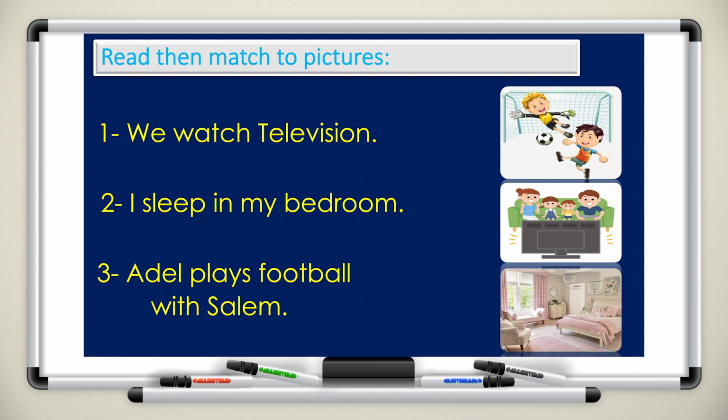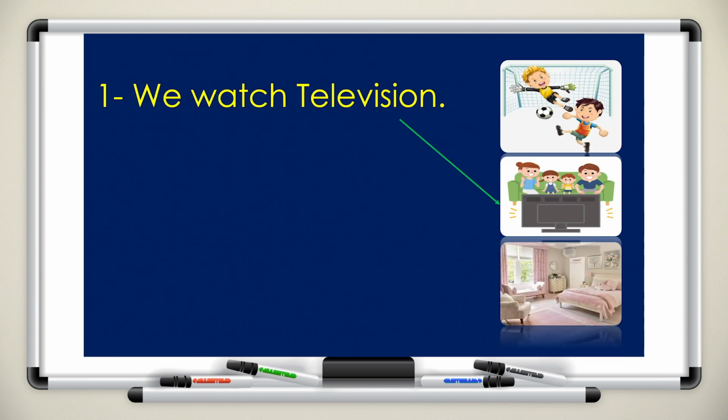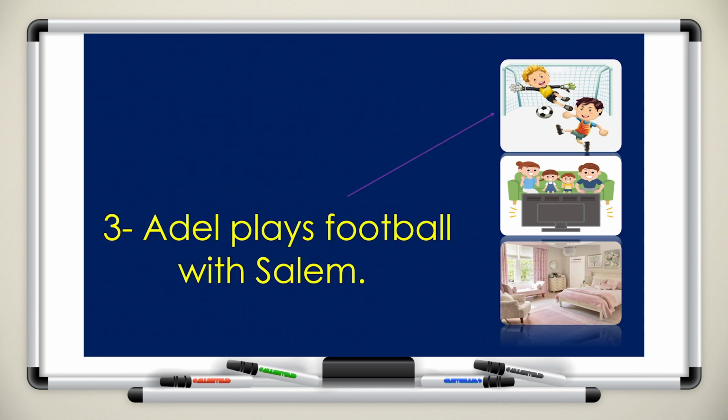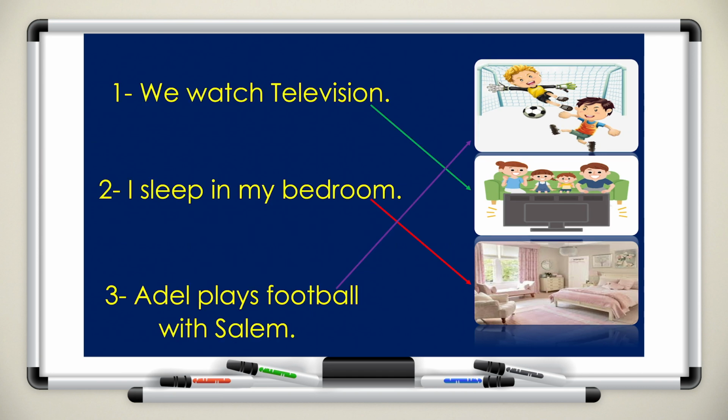Number three, Adil plays football with Salim. I'm going to give you a minute, boys and girls. Excellent. Number one, we watch television. Number two, I sleep in my bedroom. Number three, Adil plays football with Salim. Excellent job, boys and girls. These are our answers.